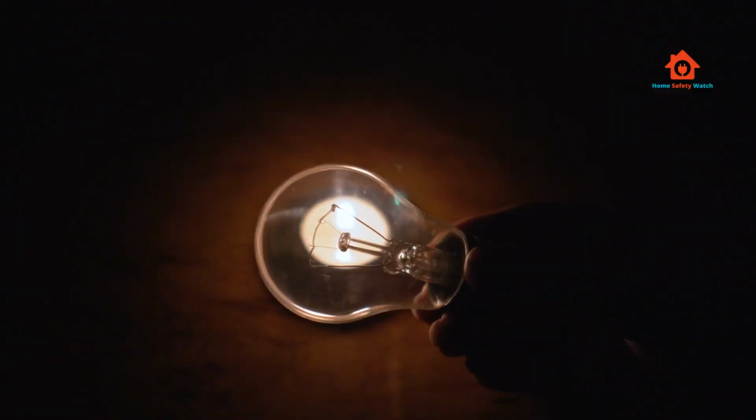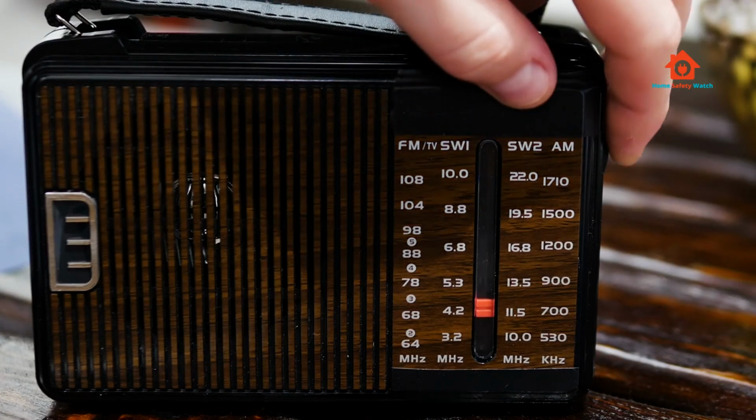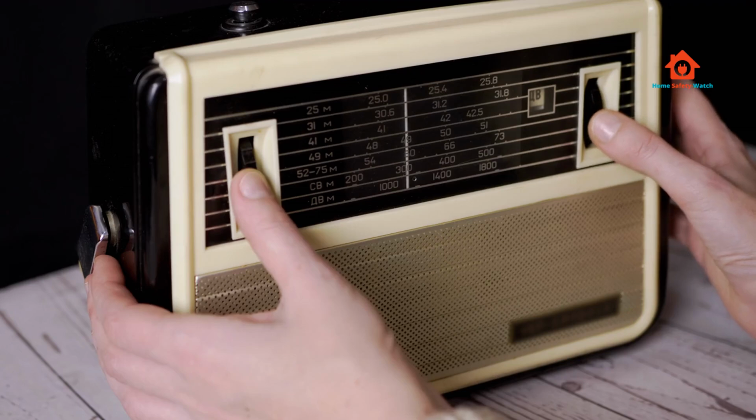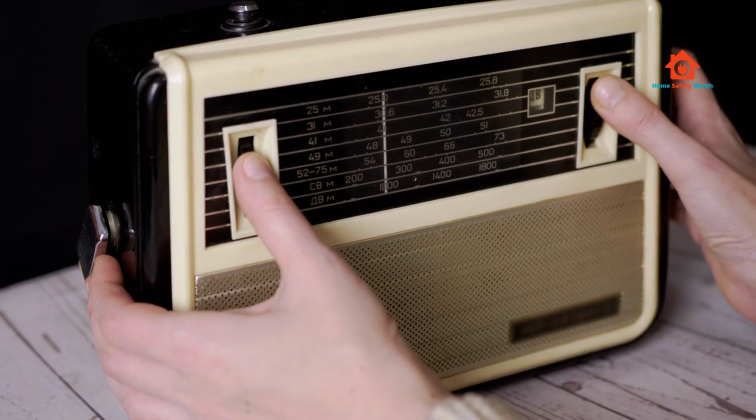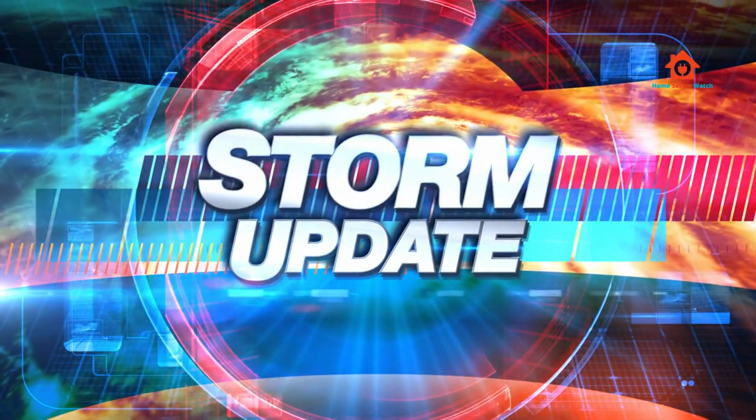When the power goes out, staying informed can be a challenge. That's where a battery-powered or hand-crank radio comes in. These radios are essential because they don't rely on electricity to work. A hand-crank radio allows you to get updates on weather conditions, news, and emergency broadcasts.